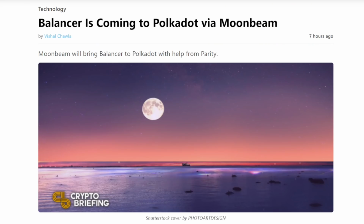Next up, let's talk about some Polka Dot news. So Balancer, who is one of the biggest decentralized exchanges and liquidity providers on the Ethereum network, is going to be porting over to Polka Dot when it goes live, thanks to a new partnership with Moonbeam. Now, in case you're not familiar with Moonbeam, Moonbeam is going to likely be one of the premier Ethereum to Polka Dot bridges when it goes live in a few months, of course, coinciding with Polka Dot parachains going live.